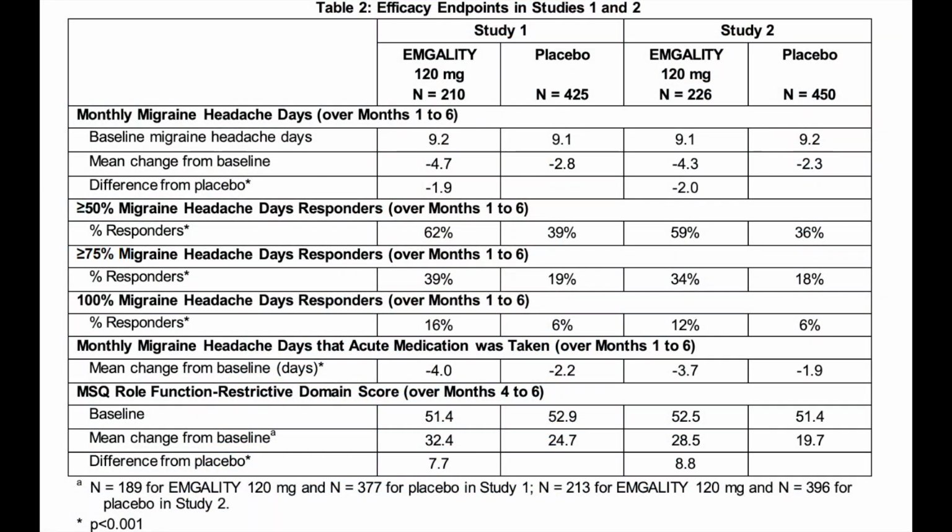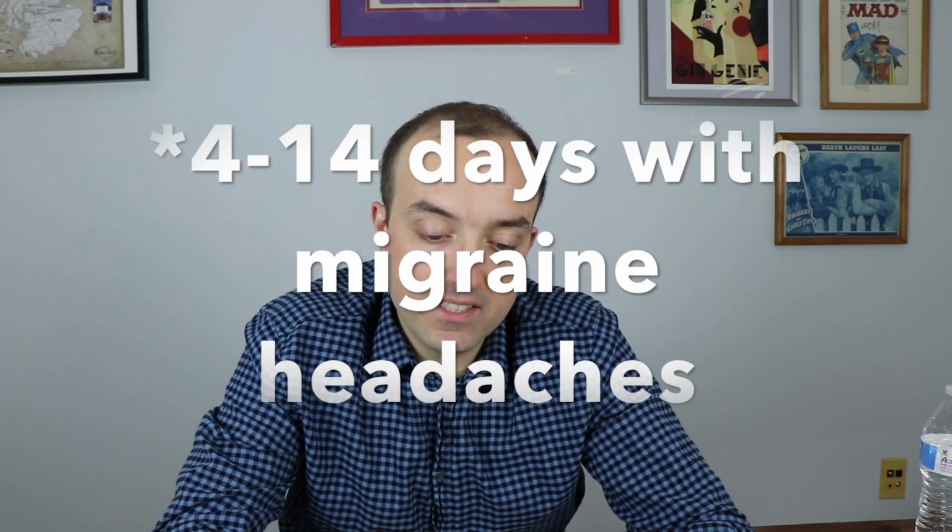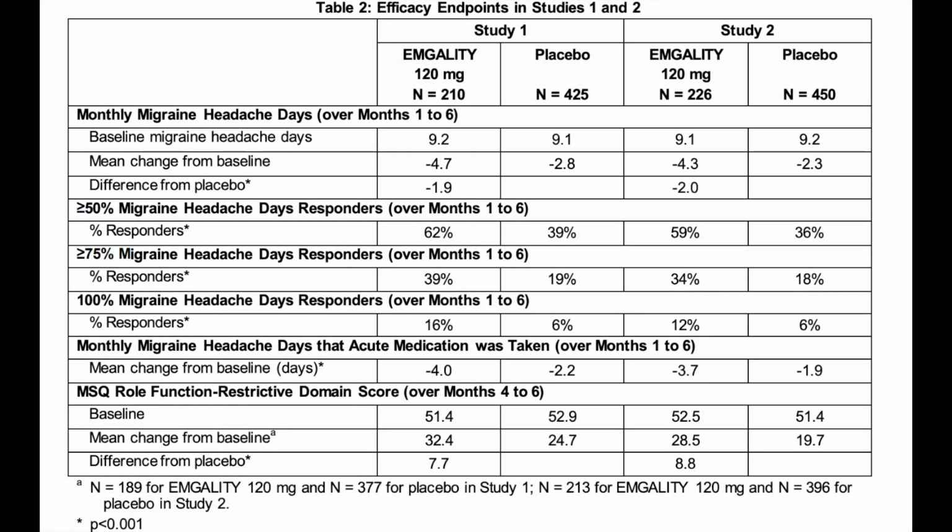And they measured headache days, which are days where people had migraine headaches, and basically they saw a reduction, and I'll share the chart with you. So the first thing I want to go over is episodic migraines. Like I said before, patients in the study were defined as patients with 4 to 14 migraine headaches a month. And the baseline, which is the average, was 9.2 days with migraine headaches. And the reduction was about 50%, or 4.7 headache days. And in the next study, it was 4.3. It was about a 50% reduction on average.